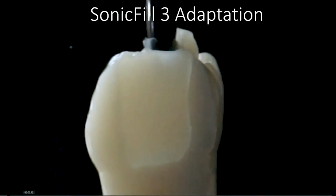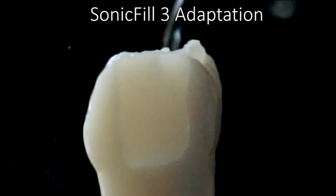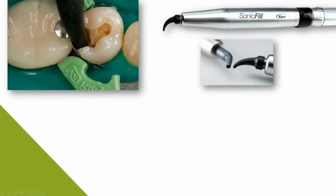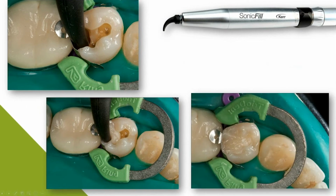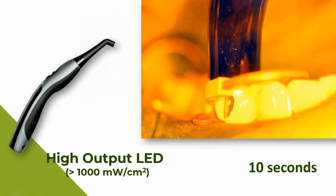So big difference. This is something that I use all the time. We've talked about the tip size and how that helps. So the way I would do this filling is I would go down into the proximal box at the gingiva and start filling there. I would come up across. Once that was filled, I would sculpt it, shape it, and cure it with a high output light, at least 1,000 milliwatts per square centimeter, for at least 10 seconds.